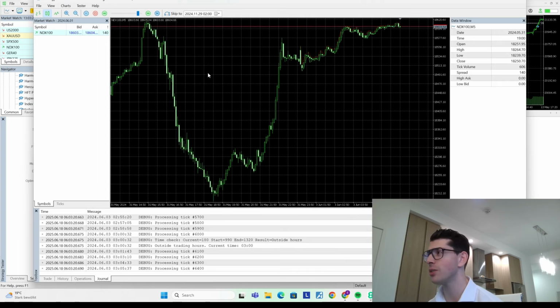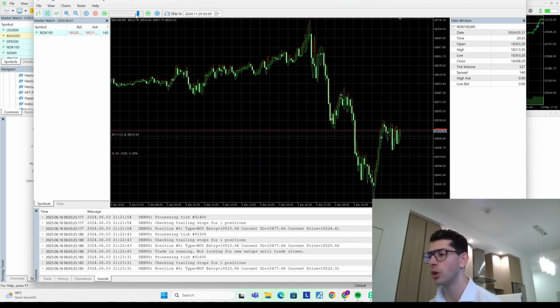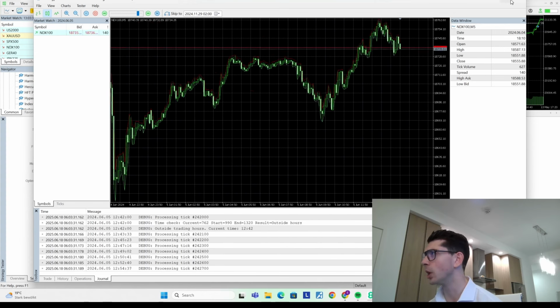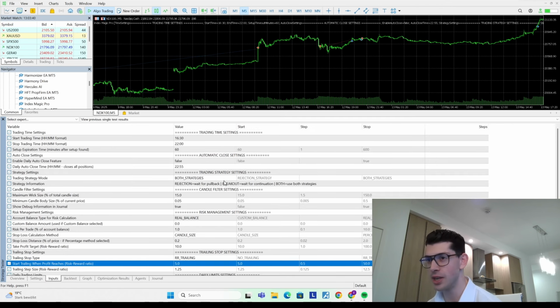And for our final test, let's run a quick visual backtest to see if we can discern anything else. So there's no indicators or anything going, so it's a pure price action based system. Okay, so we're not getting much more coming out of that, but it is very much a price action based system. And maybe for one more thing, we can look at the input settings.